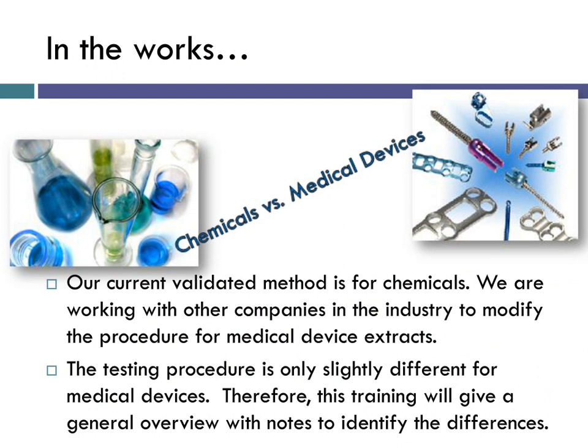And so what we're doing is a round-robin test going forward with a lot of labs in the ISO 10993 committee to try to get some data together to show robustness in this structure, so that we'll be able to take the samples, extract them very similar to how we extract all the other tests, and be able to show a response in these RHEs.